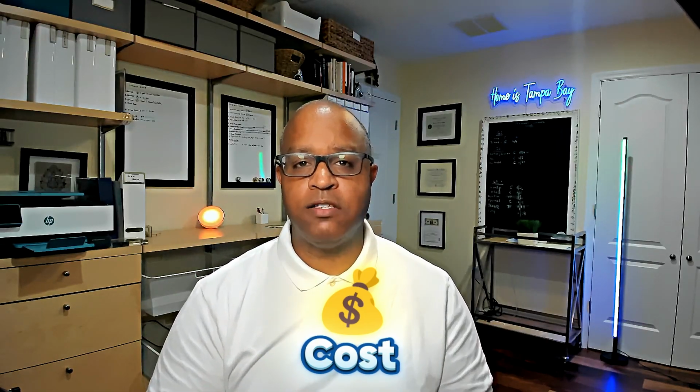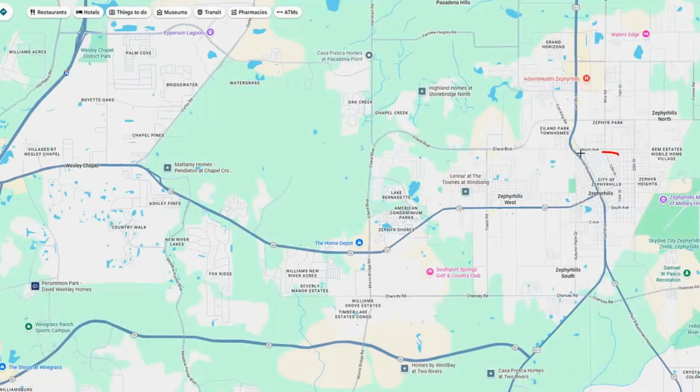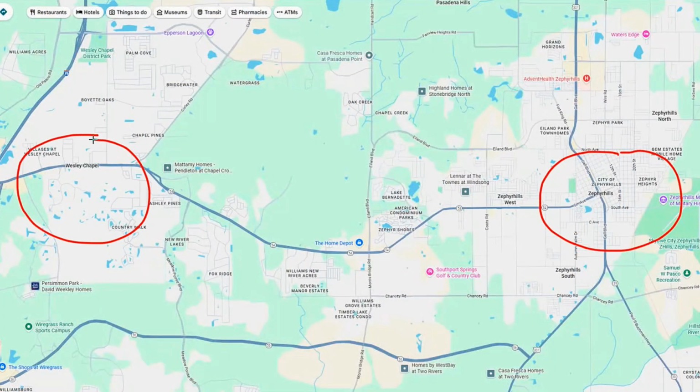Now let's talk about cost and value. Pricing with Taylor Morrison is really competitive, especially considering the quality they deliver overall. They often offer incentive packages, including options for upgrades or closing cost assistance, which makes the purchase more affordable for you. Their overall value proposition is really excellent for mid-tier buyers seeking a well-built, customizable home without the big-ticket luxury price tag. Right now in Zephyrhills, a community just east of Wesley Chapel, Taylor Morrison is offering available homes starting in the high 400s. And of course, that depends on when you're watching this video.